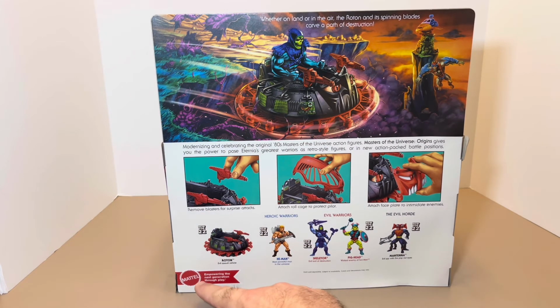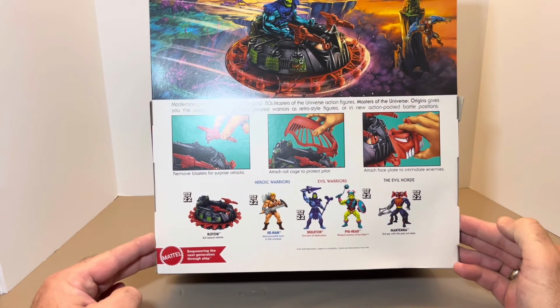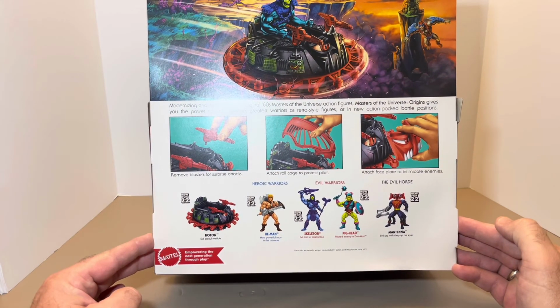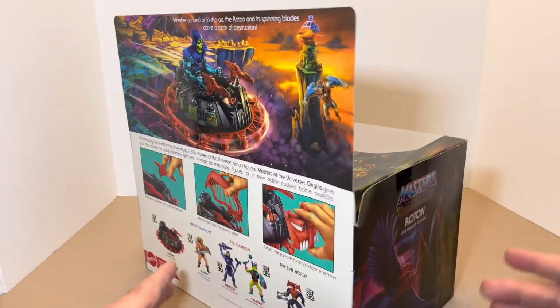And then down here, we get the Mattel insignia again, powering the next generation through play. And then at the very bottom, each sold separately, subject to availability and colors, and I cannot read that. Decorations may vary. So that's what that says.